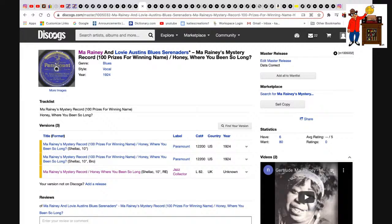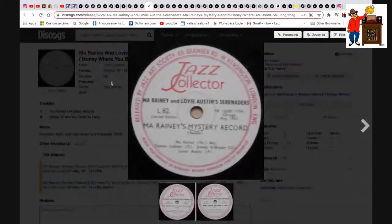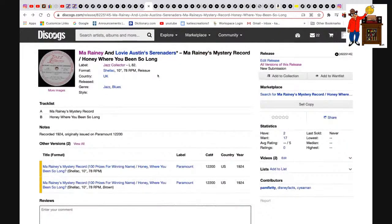And I wanted to showcase this record because the reissue of this came out on a label called Jazz Collector. Now, Jazz Collector is a British label known for its reissues of 20s recordings. So you'll find this a lot with records, that a lot of times some of these early records are hard to get, especially when you talk like 20s, 30s, sometimes even 50s records. So you'll find that different labels will come out and do reissues of some of these older records.